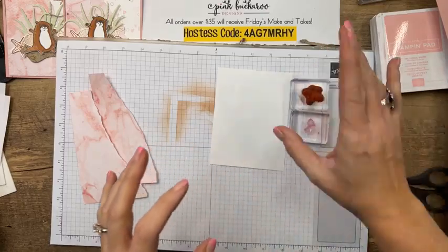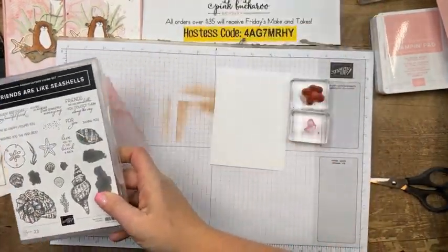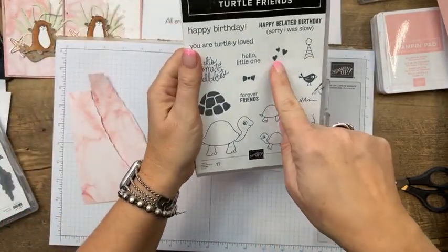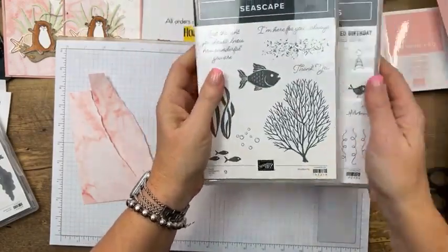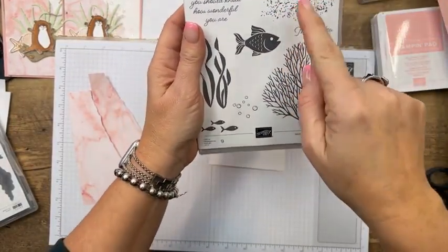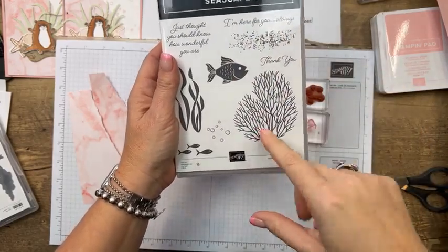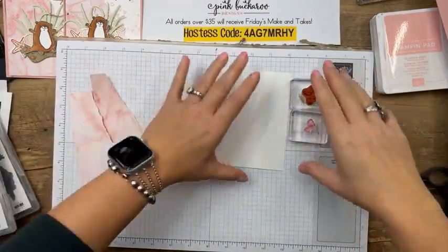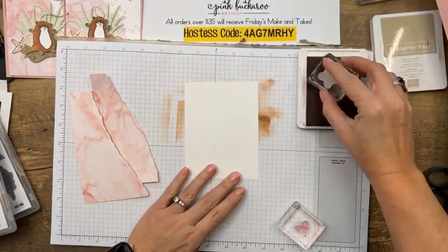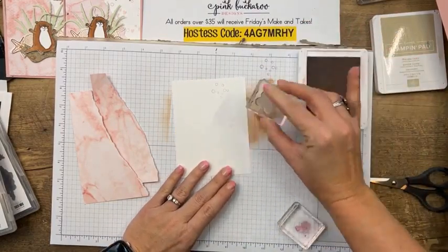I pulled from two stamp sets. We're using Friends Are Like Seashells. We're using a lot from that stamp set, but I'm using the hearts from Turtle Friends, and I'm using this little grungy, and the bubbles from Seascape. This matches the dies we used in the last project. So it's a good bundle to have. All right, so we're gonna take our bubbles, and I want them to be real light, so I'm gonna stamp off each time before I stamp them.